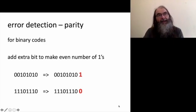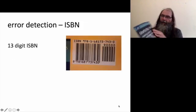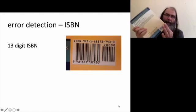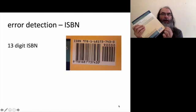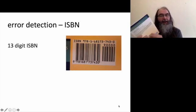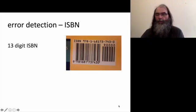But in fact, you'll have seen other kinds of error correcting code. I published a book recently. I've published various books in my time. Very often on the back of a book, there's a little barcode. And the barcode crucially codes an ISBN. An ISBN is a number that uniquely identifies the book, not the particular copy of the book, but which kind of book it is.